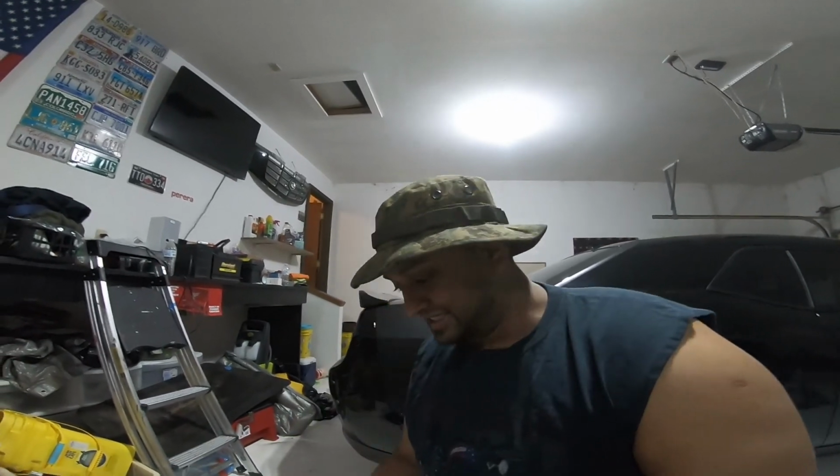Alright guys, so that's the 2015 Jeep Cherokee with the damage. I thought I recorded the whole thing. For some reason my camera stopped. I don't know what happened. So anyway, that's the car with the whole damages.